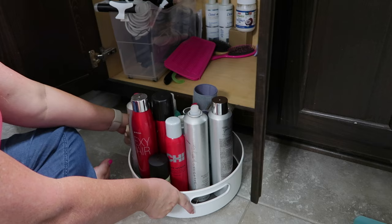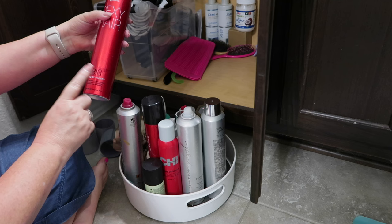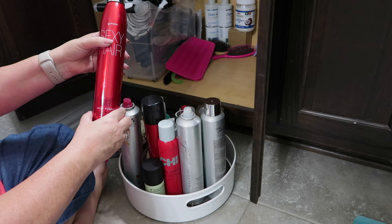This is all my hair stuff, and let's go through here and see what I want and what I don't want. This is the big sexy root plump. I don't like this. I used it for Bethany's wedding. We used it on the girl's hair, but I'm going to go ahead and pass this to one of the girls because I don't use it.